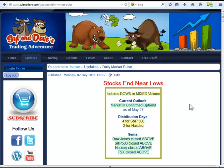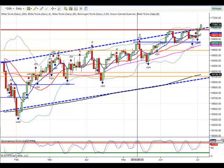We're still in an uptrend. Everything still looks very bullish, based on everything, the VIX, et cetera. So we'll look at charts. Okay, then the charts. Here we have the Dow Jones.